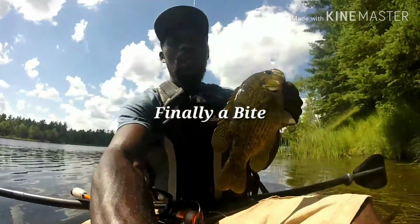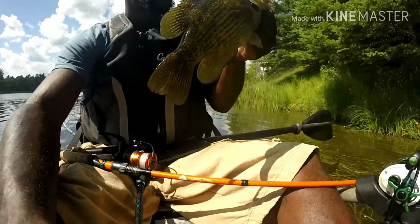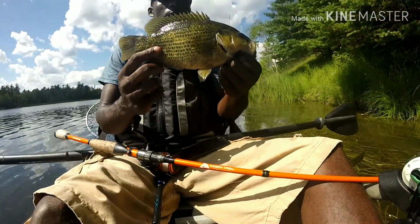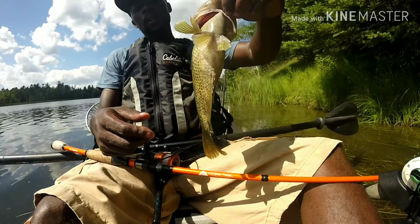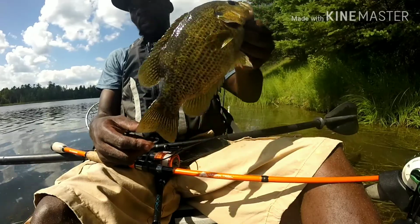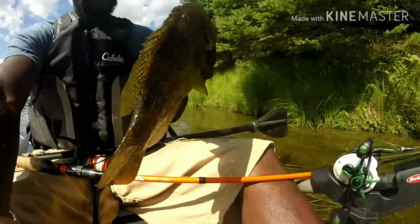That's his big baby bass. That's probably one of the biggest bass I've ever caught. This guy's 11 inches here. It's a real slab. Just look at that belly on him. He's nice and fat. I'll let him go. Somebody's about to call.